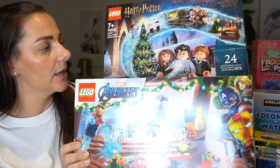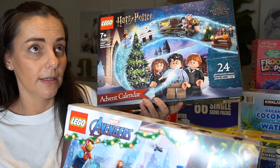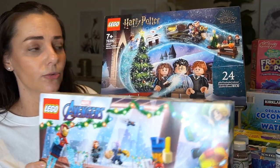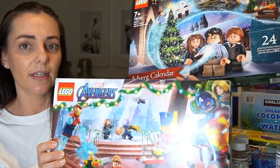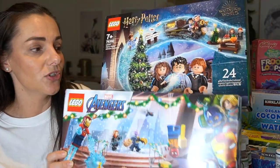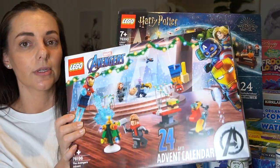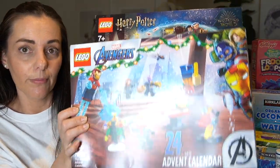But that was a nice find, and I think it was a couple of dollars cheaper than I've seen it in Kmart or Target recently, but I haven't seen these two. So they were nice finds, and the boys are into both Marvel Avengers and Harry Potter. So it was a nice thing to pick up for them for Christmas.